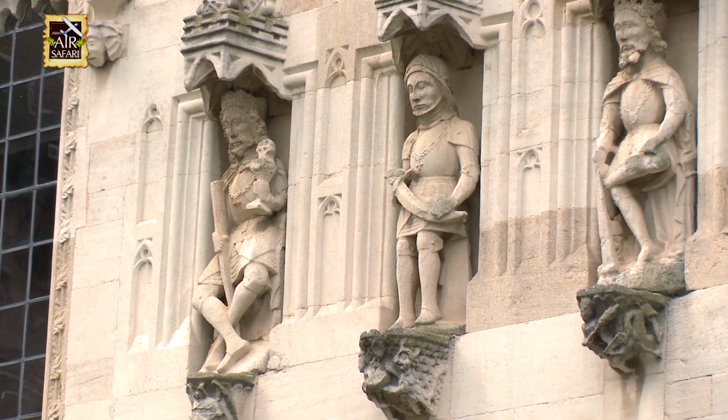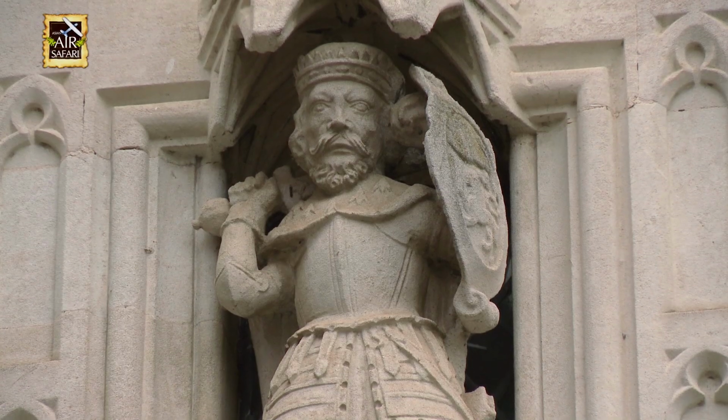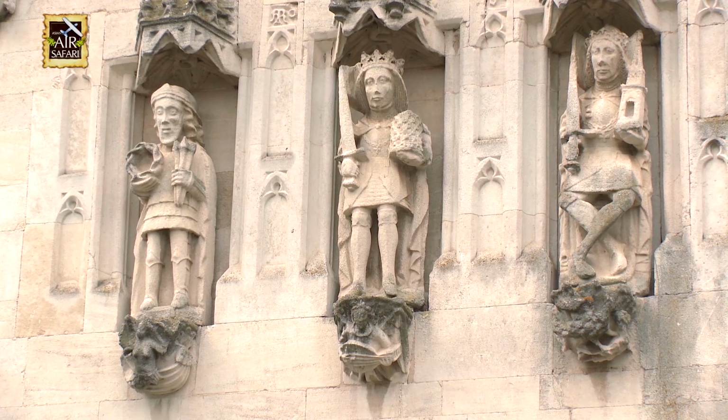The 6 statues at the end are the ones I told you about, which are Abigail's relations, and you can read that William the Conqueror and things underneath them. These are the earlier ones, and the ones with the crossed legs are the gentlemen who've been on crusades.